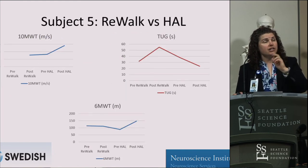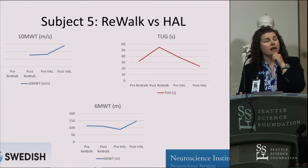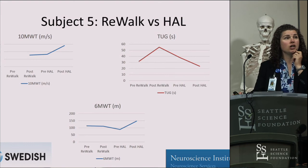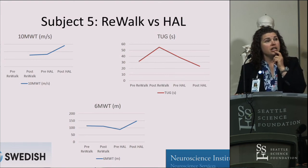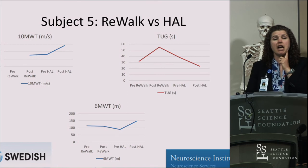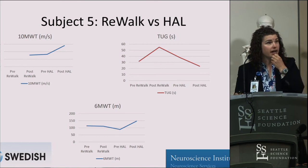So I want to highlight just briefly subject five, because we had a real opportunity with her, because in 2015, she was enrolled in the ReWalk study at UW. And I was able to get her pre and post test data from them. So she had 22 one-hour sessions over 10 weeks of ReWalk training. And remember, the ReWalk is the one that's meant to be worn and used as an assistive device.